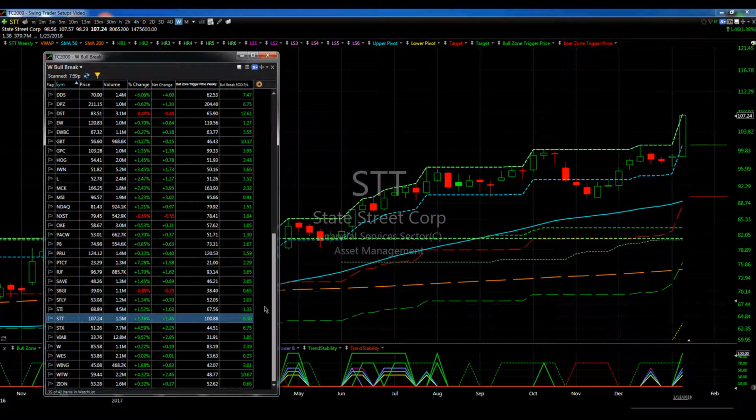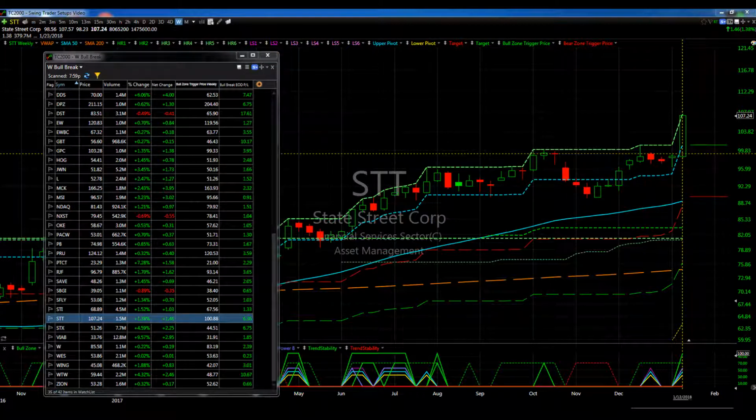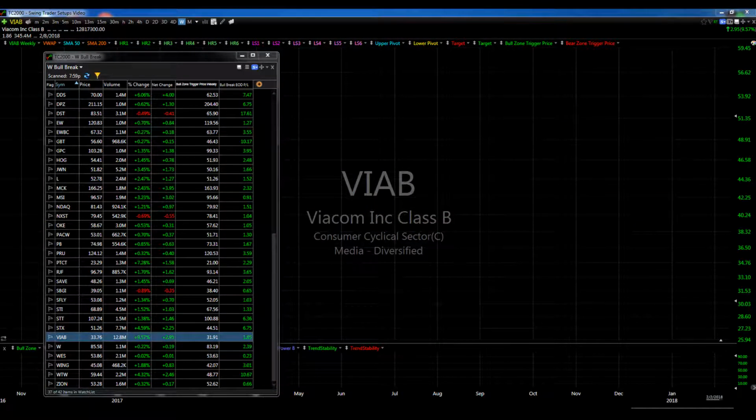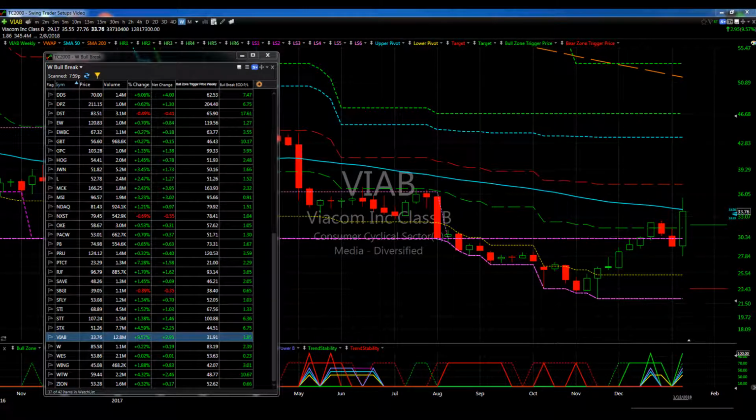This stock had a mega explosion on the daily bull zone break. 99.11 was that breakout price on the 8th. So every day this week it's just continued on up, and it hit the weekly bull zone about Tuesday. Hit the daily on Monday at 99.11. Stock's up about $8 in 5 days. I think this was in the news today.